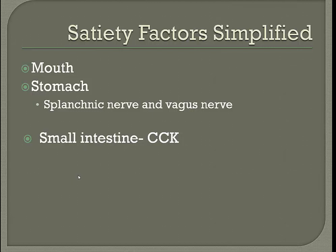Oh, by the way, before I go on, this is another reason they tell you to eat slow. I would recommend eating slow because the less food you eat before it enters the small intestine, the more likely you're going to get full faster. Not sure if that makes sense, but you guys should think about that.